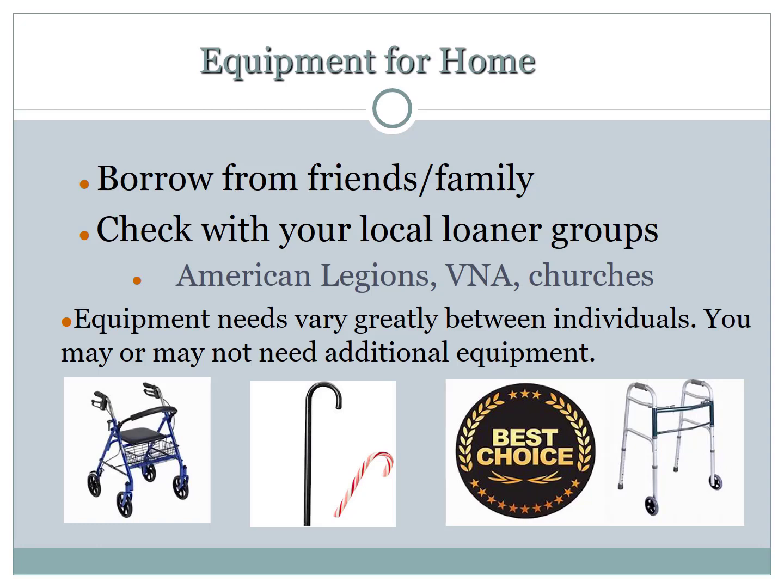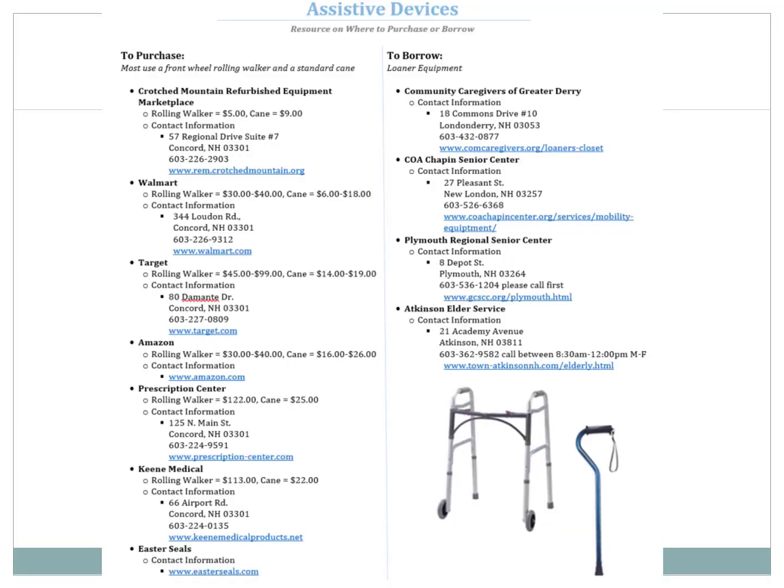Equipment for home. If you can, borrow walking equipment from friends and family. Check with local loaner groups such as American Legions, VNAs, and churches. You usually don't need a walker very long after having surgery. The best choice is the walker pictured on the right, with 2 wheels in the front and straight legs in the back. That's what's most recommended. Some of you with good upper body strength can go home using crutches or a cane. If you have a total shoulder replacement, you might use a cane for additional balance support. Here is a list of different places you can borrow or buy walkers.